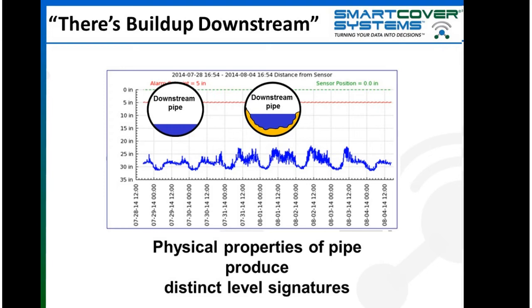You can see that there's a normal pattern going on here, but over a period of time there's been a buildup in that pipe. And what's going on here is the maxima are increasing. At low flow, the water is going to be flowing fine because having a smaller pipe downstream is not a big problem. But at high peak flow times, you can see that the maxima are rising.